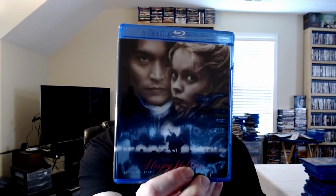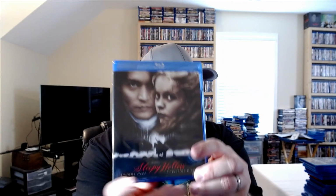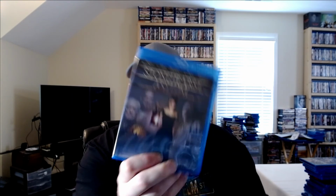Another Johnny Depp movie, Sleepy Hollow. You got Spawn. Stonehearst Asylum with Kate Beckinsale. Got Ben Kingsley and Michael Caine in it. Haven't watched that one yet.